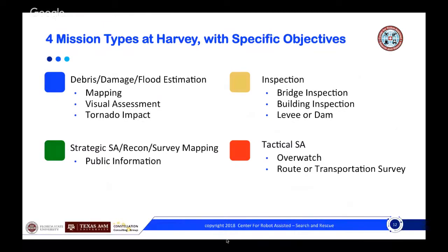So of those 7, there were 4 mission types that were used at Harvey, and like I indicated before with our taxonomy specific objectives. So there was debris damage flood estimation, and we saw within their mapping, so that is getting the orthomosaics, the photogrammetric products. There was visual assessment, where experts looked and what they saw was sufficient to their trained eye, that they didn't need to do any kind of additional assessment. There was also a tornado went through, and so assessing the tornado impact.